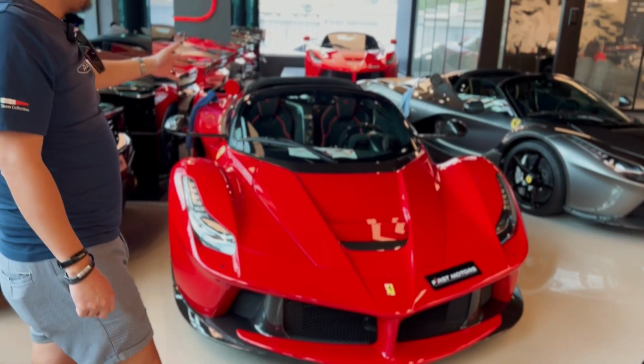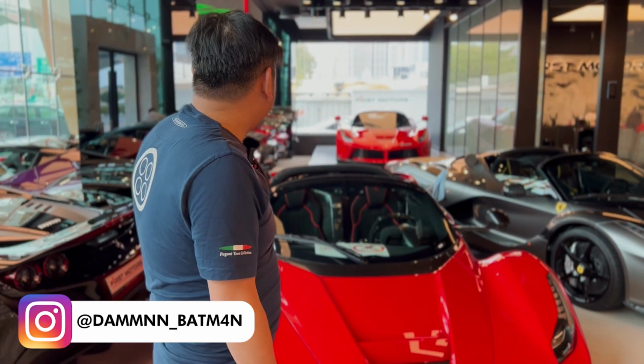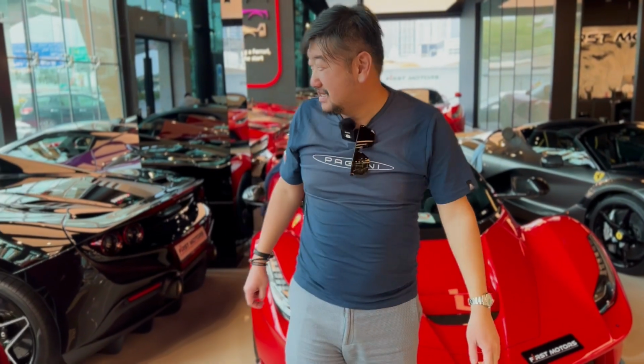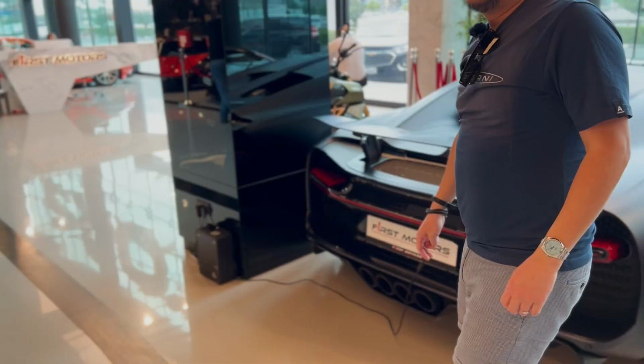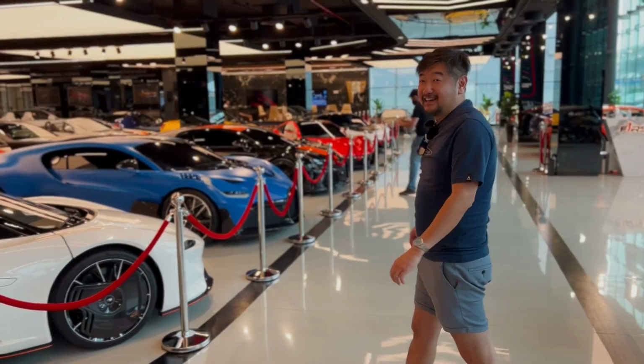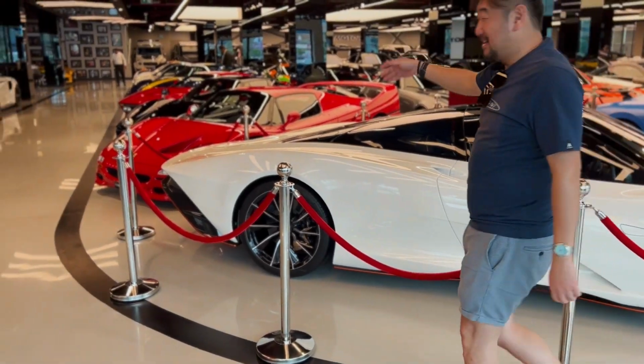Ferrari Aperta number 1, Ferrari Aperta number 2. Just a shabby normal coupe there. You got a row of SF90s, F8s. Oh yeah, just don't mind the Chiron here, just hiding in the corner. Let's see the other things that are just hiding in F1RST Motors here. McLaren Speedtail. Let's go down Ferrari Alley here.